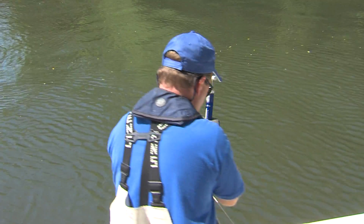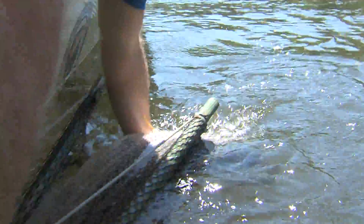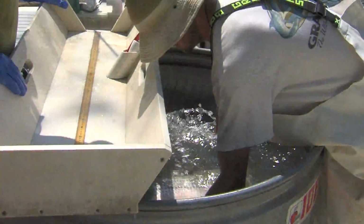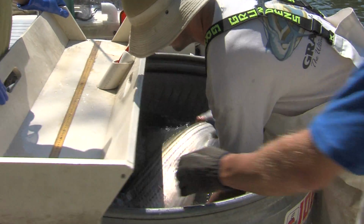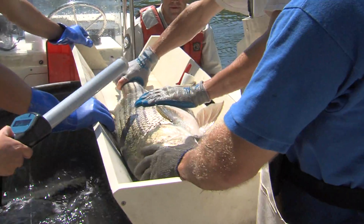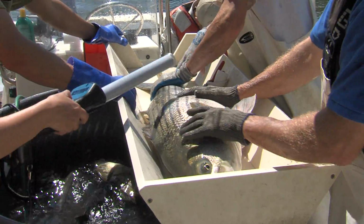You wouldn't believe how far some of these large fish migrate back to get back to the spawning grounds each year. Some of the larger fish in the population will migrate out in the ocean, and they'll go as far north as New York, New Jersey. They'll spend the winter months up there with the coastal migratory stock, and then they'll migrate back down in the spring to North Carolina, to their spawning ground here in Weldon.